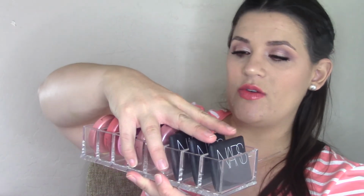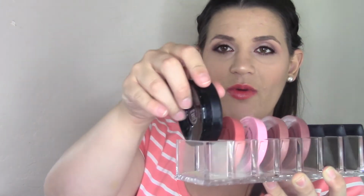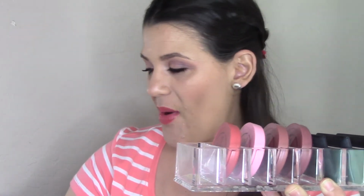Now this is the one for blushes. This one will not fit your MAC powders, in case you're wondering. But it's really good for blushes. Right now I have my Tarte ones in this and the NARS ones. Sorry that they're noisy. But it just keeps my drawer so much more organized. I have 3 like this from byallegory.com, but I get them on Amazon.